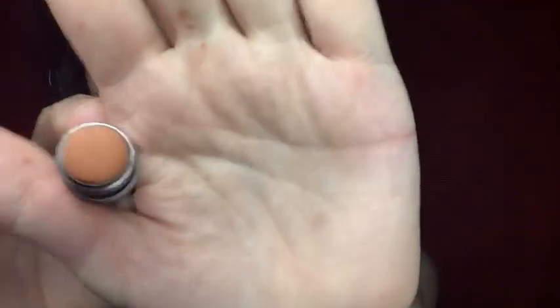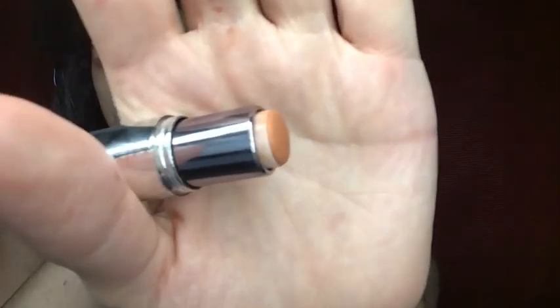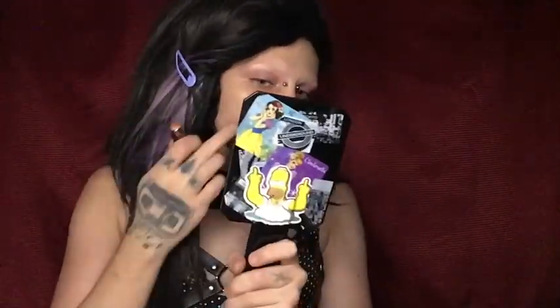get yourself an orange. I'm using this one from Cover FX. I really like this one. Obviously you can tell I'm almost out. So I grab it and put it in the areas that generally show up, that show up like a different color when I put on my makeup.